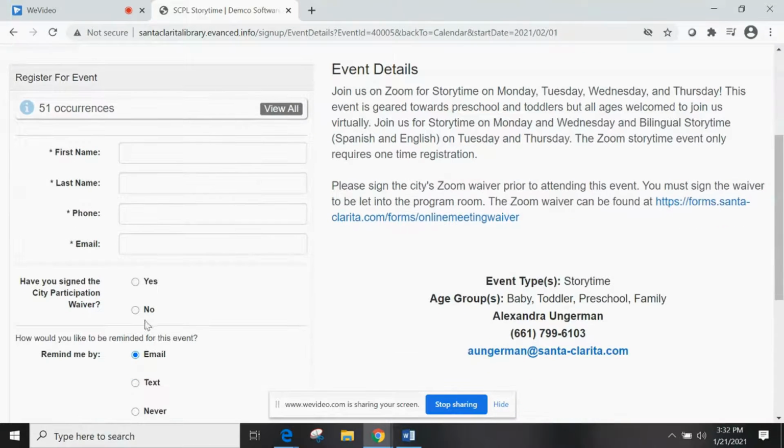You will be asked if you have signed the city's participation waiver. The link to do so can be found just to the right here. This waiver will need to be signed prior to being admitted into the Zoom event.